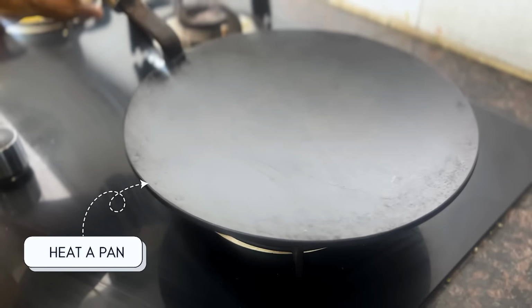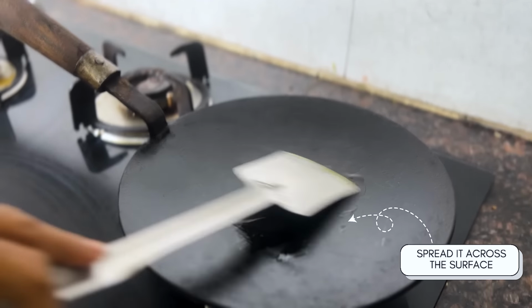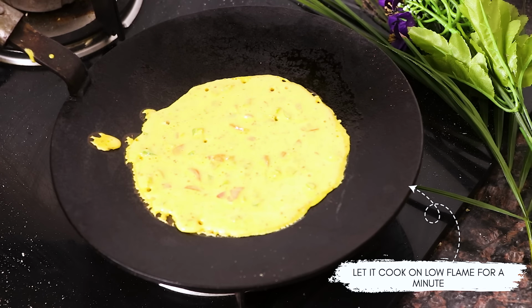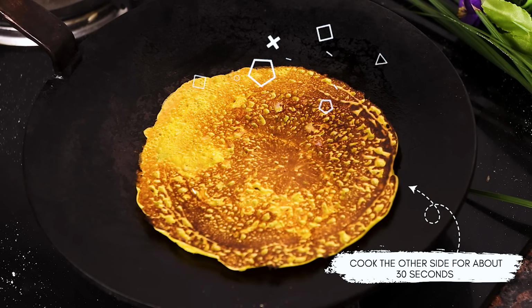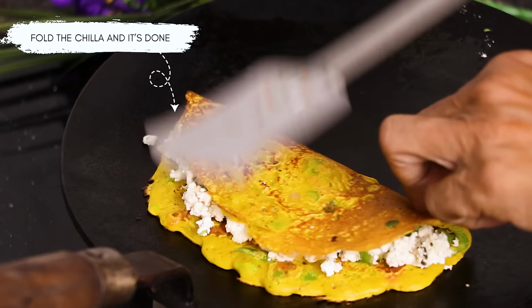To make the chila, heat a pan. Add a little cold pressed mustard oil and spread it across the surface like this. Pour some batter, spread it and let it cook on a low flame for a minute. Then flip it gently and cook the other side for about 30 seconds. Now flip it back and place the stuffing on one side. Fold the chila and it's done.